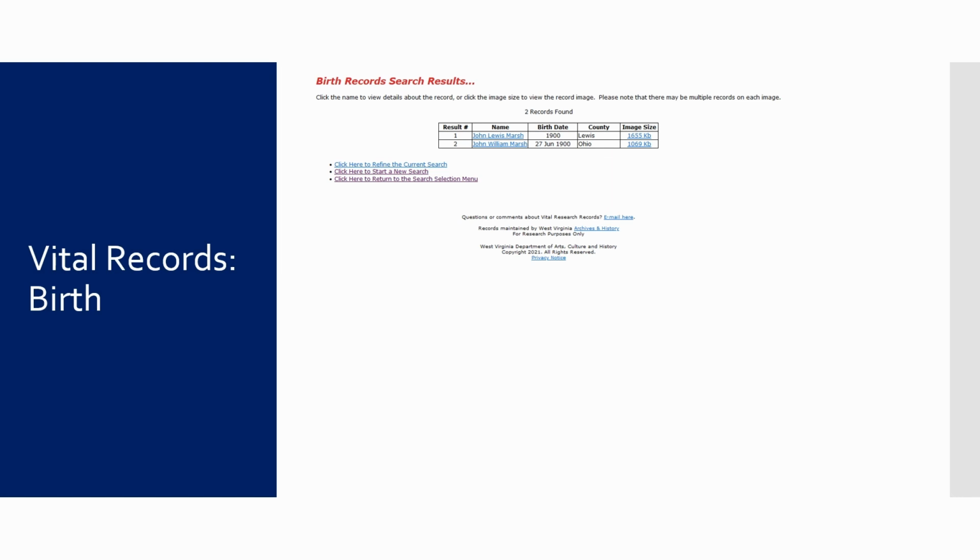From there, you can click on the name to view the indexed information, or under that image size heading at the right, you can click on that file and then view the full record from there.